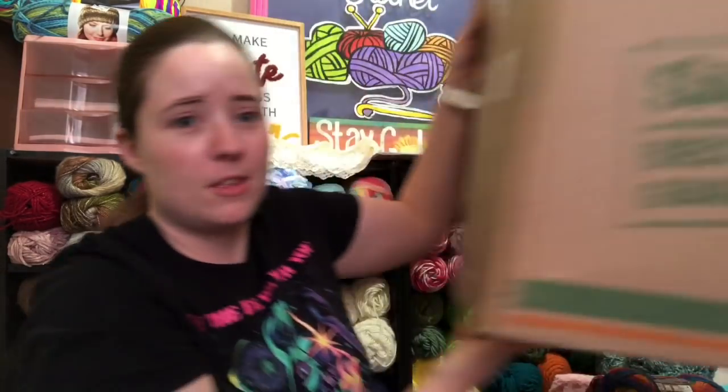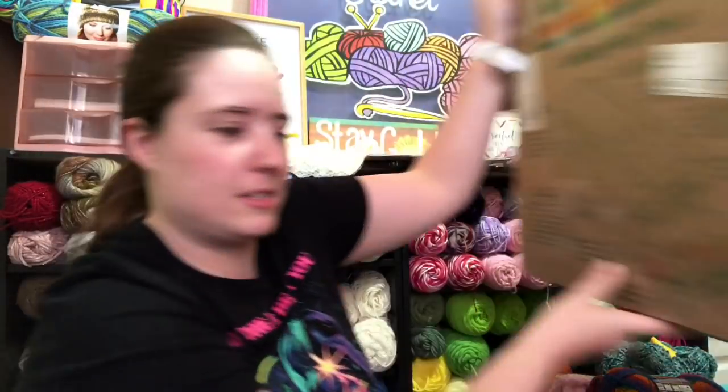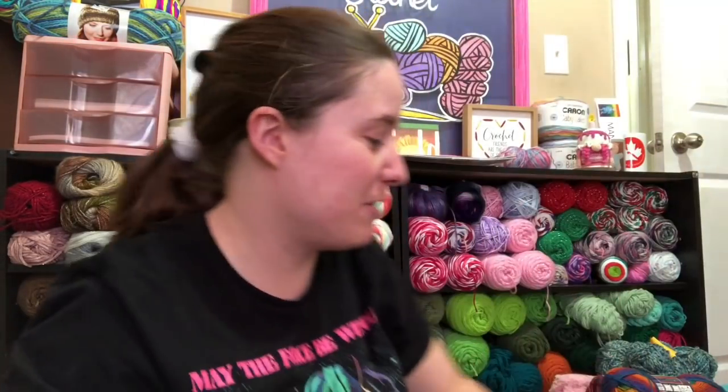I'm going to open this box and chuck them back in here because I have to figure out where to put them all. It's a big box, too. Let me show you the box. Did I show you the box? The box is huge. You can't even see it all. Okay, so that was the first ball of yarn.